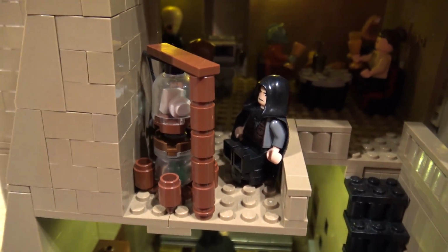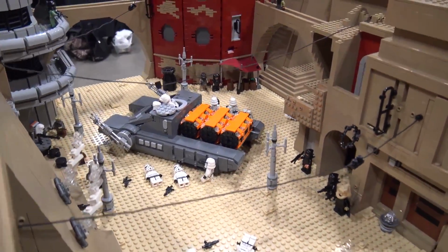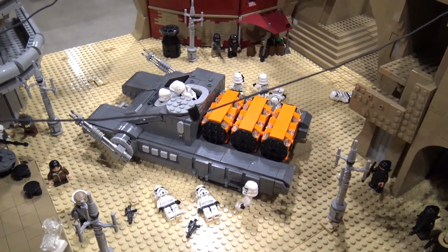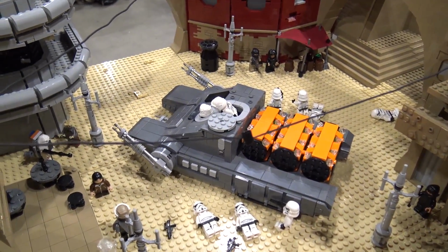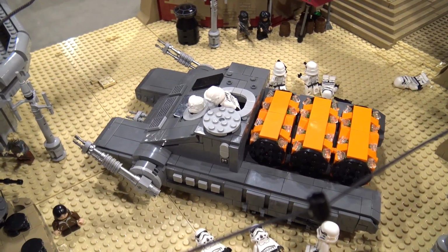Cool stuff. So then keep moving down here. What is this vehicle we've got in the roadway here? This is probably the longest scene that you see for Jedha on the interior of the city. The tank is going through with the crystals to bring them to the Death Star.